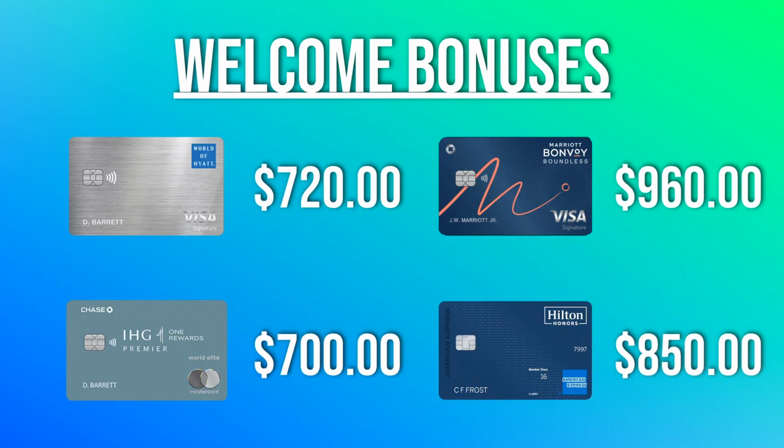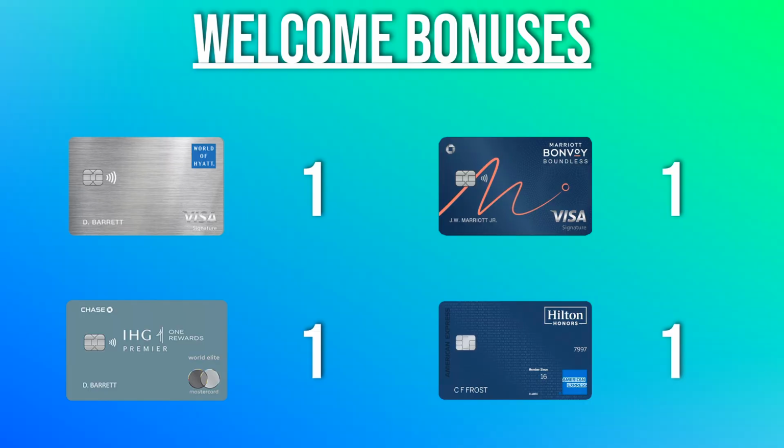So all of these welcome bonuses are very valuable, and I would say it's probably the single most valuable perk you can get on any one of these hotel credit cards. Throughout this video, I'll be keeping track of the value of each card by awarding points, and based on the awesome welcome bonuses all 4 of these cards offer, I'll give them each 1 point.